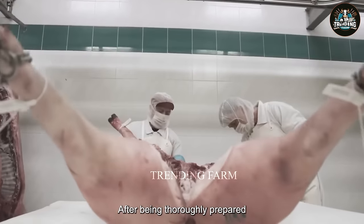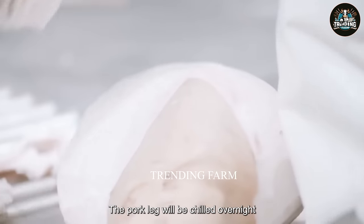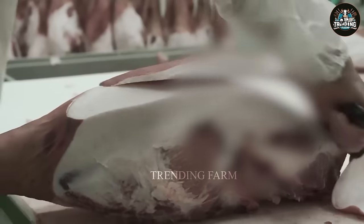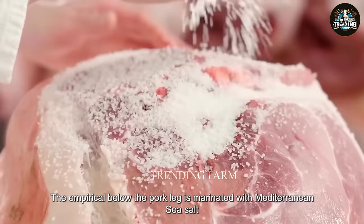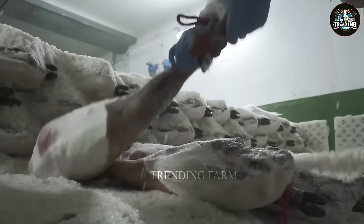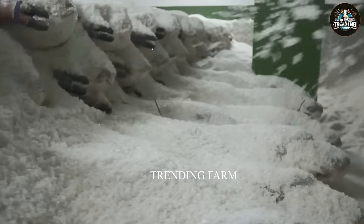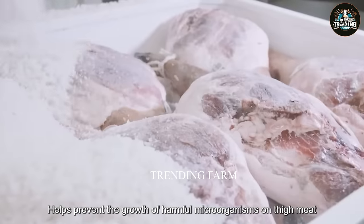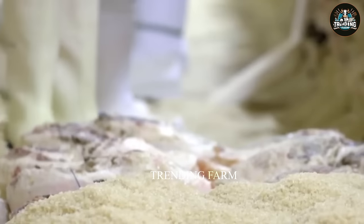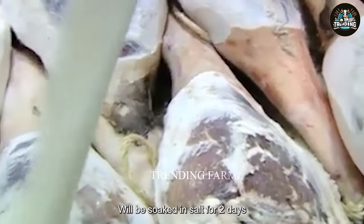After being thoroughly prepared, removing the skin and the outer layer of fat, the pork leg will be chilled overnight to firm up the meat. Then, the Iberico Bellota pork leg is marinated with Mediterranean sea salt. This salting process helps prevent the growth of harmful microorganisms on the thigh meat. Normally, the thighs will be soaked in salt for 2 days.